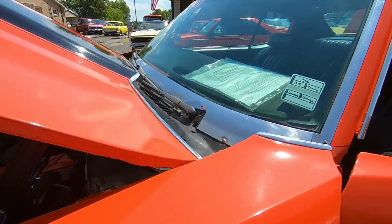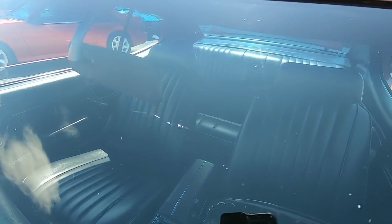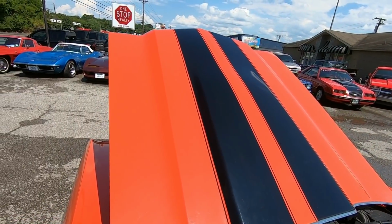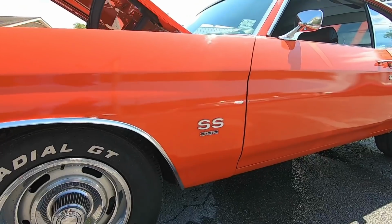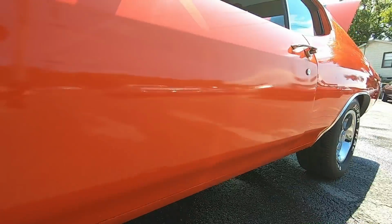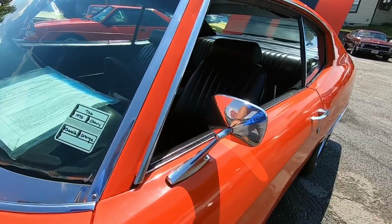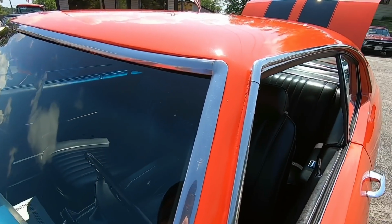Paint job's in pretty good shape. There's a crack in the windshield right here in the middle. I seen it as soon as I got in the car. There's some bubbles popping up at the bottom of the panel here. Little rust issues that'll need to be addressed. The mirrors are not in bad shape. They look pretty clean. Trim's the same way.